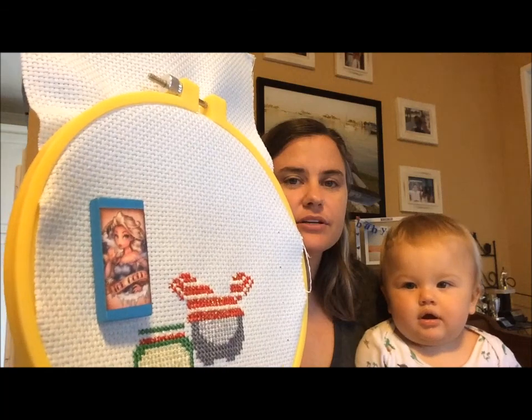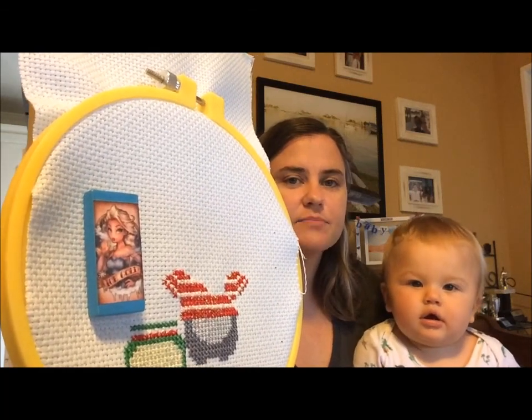Oh, one other thing I know I didn't say was that needle minder is my domino of Elsa as a pinup girl, and that was from No Name Needle Minders.